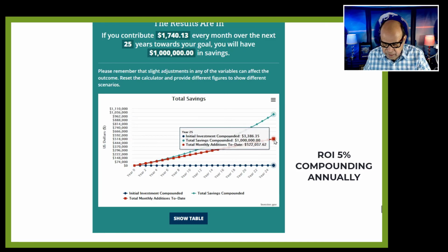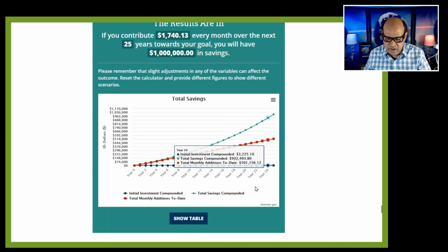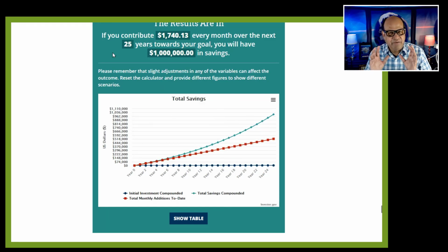And if you look at it here, your initial investment is $522,037 and change, and your final destination is $1 million. And if you can put only $1,740 per month in a place where you can get 5% fixed return compounded annually, you will reach the goal of $1 million.